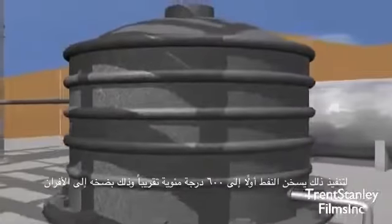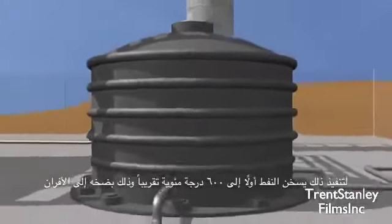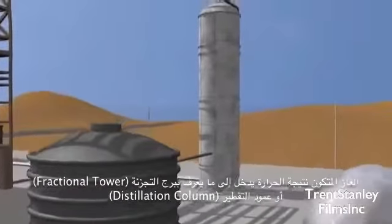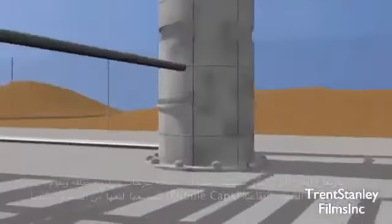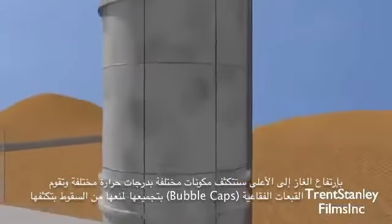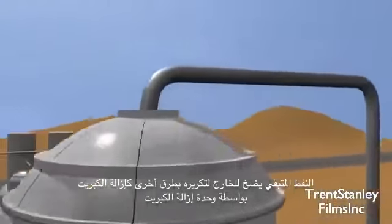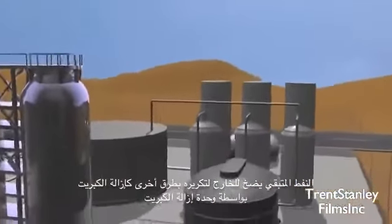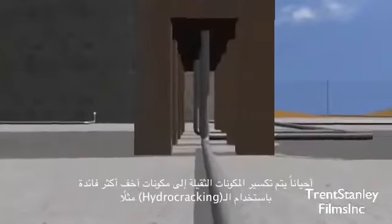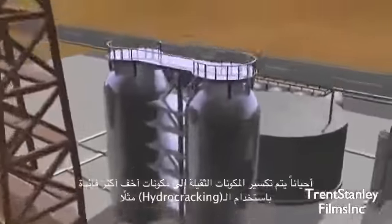In order to do this, the petroleum is first heated to temperatures as high as 600 degrees Celsius by pumping it through a furnace. The resulting petroleum gas is then piped into what is known as a fractioning tower, or distillation column. As the gas rises up through the tower, different components condense at different heights. A series of bubble caps then prevent the oil from falling down once it condenses. The petroleum is then pumped out through pipes for further refining, such as the removal of sulfur in desulfurization units. Sometimes the heavier elements of petroleum are broken down into lighter, more useful components, using a coker or hydrocracker.